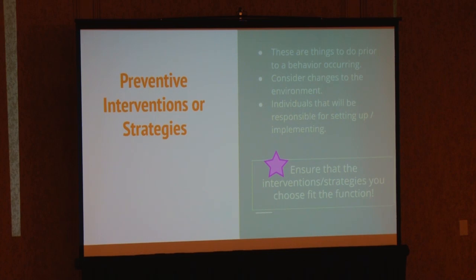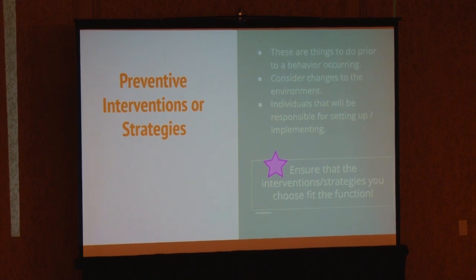If you are going to put break cards, which is a fantastic intervention or strategy, don't get me wrong, just really make sure that you have all the logistics ironed out, okay? Individuals that would be responsible for either setting it up or implementing it. So with break cards, if they're going to leave the classroom for a break, which is a possibility, who's gonna facilitate that break in the halls, take them for a cool down walk, whatever, versus having a break in the classroom? We just wanna ensure that these intervention strategies match the function, okay?